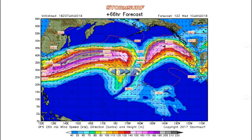We've never said that the inactive phase of the MJO cannot support storm formation, but odds typically are not in its favor. We're beating the odds right now. We'll take that. Any swell generation is good. Any weather generation is good. Also notice the jet stream here pushing into the Oregon, North California border Wednesday. That probably means precipitation up into this area as well.